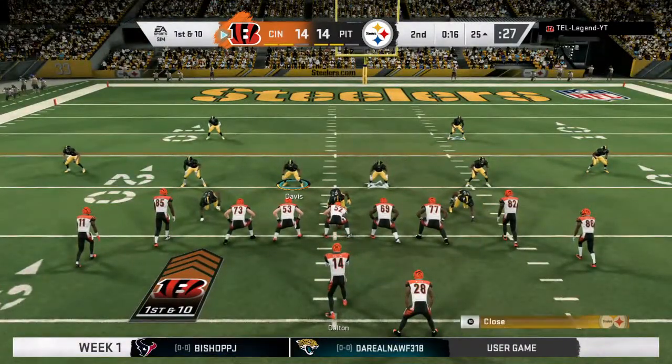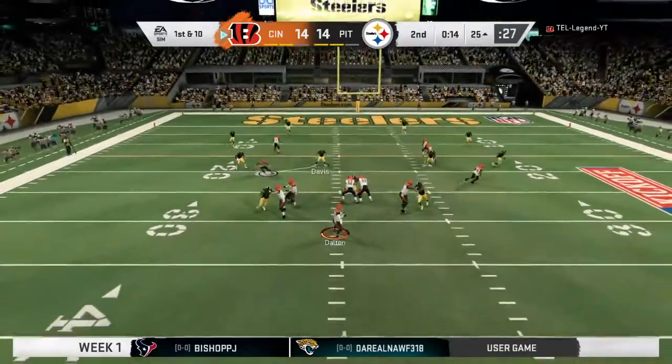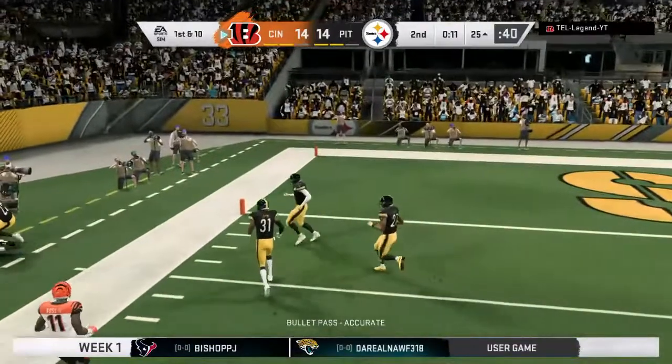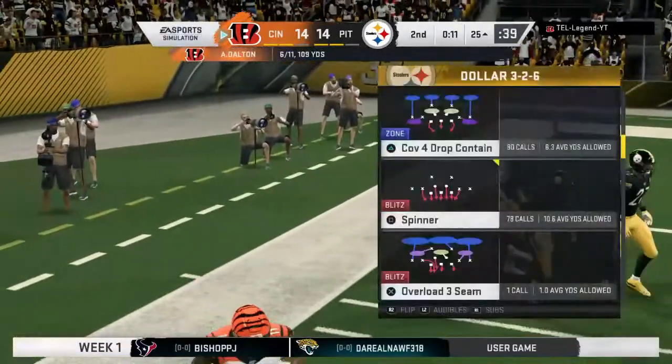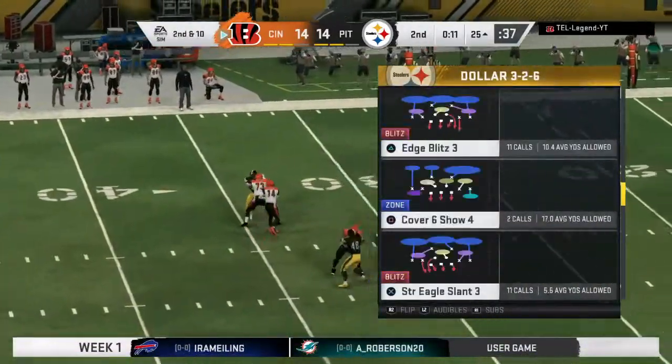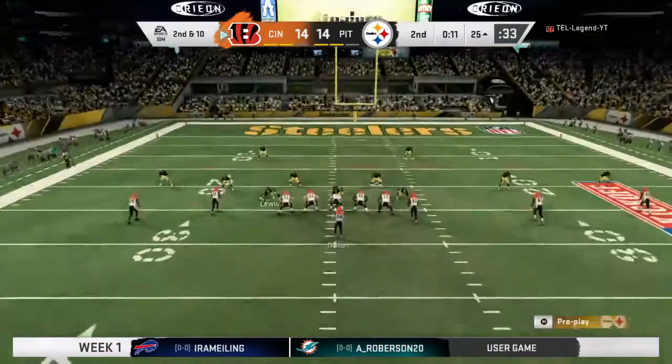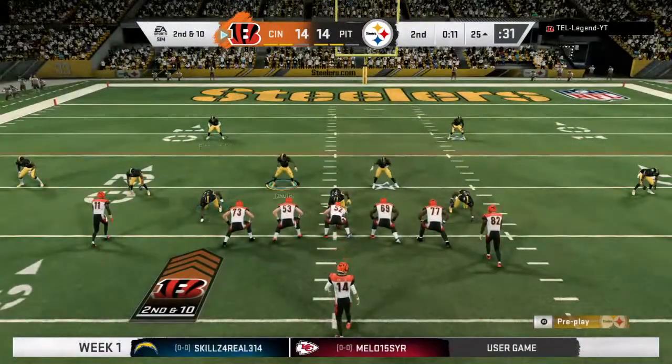From the gun, Dalton looks to throw. And the throw left sideline here is caught, but they'll rule it incomplete. Couldn't keep his feet in. Second down. An incomplete pass leads to 2nd and 10 from the 25.